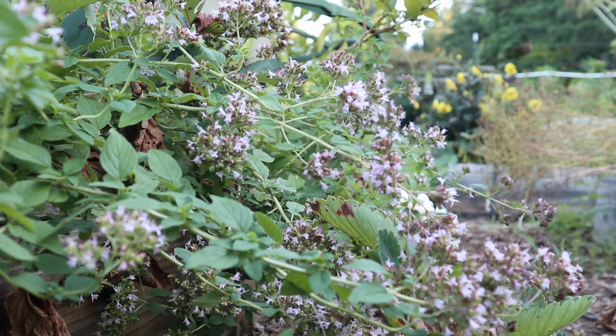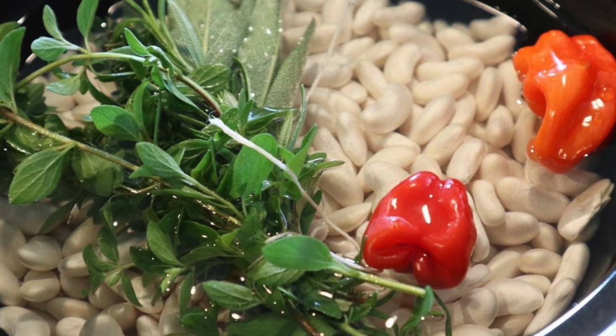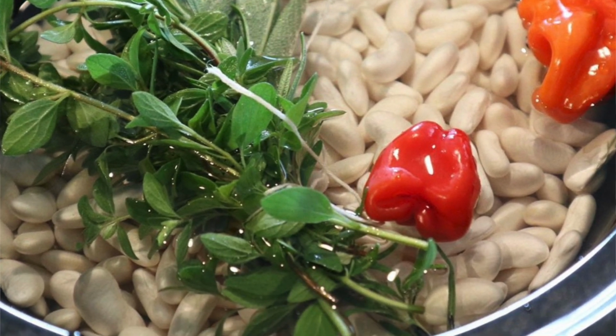They're just such a great and easy thing to grow, and I think of them almost like a value add to your cooking, because even though you're usually not eating herbs alone, they enhance the other food that you're cooking and make it so much better. And I definitely think that they are worthwhile to grow in your garden.